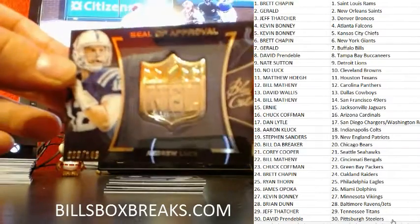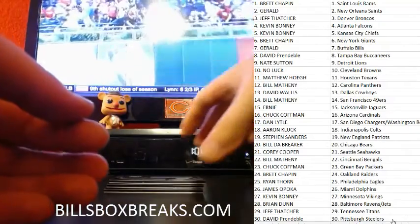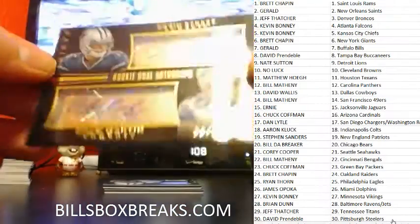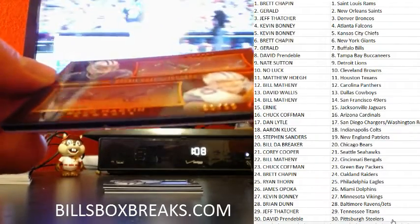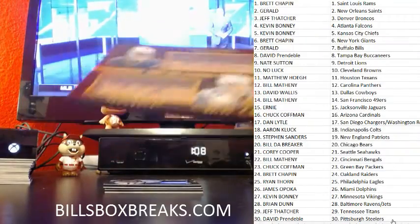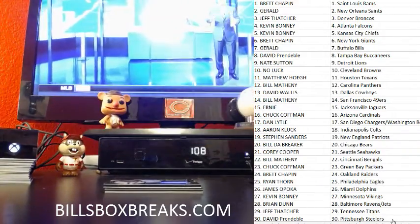Andrew Luck out of 149. And what are you doing here, Panini? Out of 99, Zach Martin and Devin Street dual auto. Come on, Panini. You kidding me? Another dual auto. Seriously.